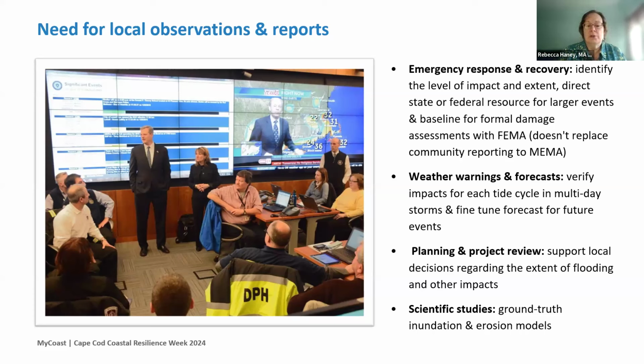We also use it for scientific studies. If we're developing inundation maps or looking at erosion models, seeing the actual impacts in storms for different levels of storms is very helpful to ground truth that. Being able to calibrate and validate a model is essential to getting good results.